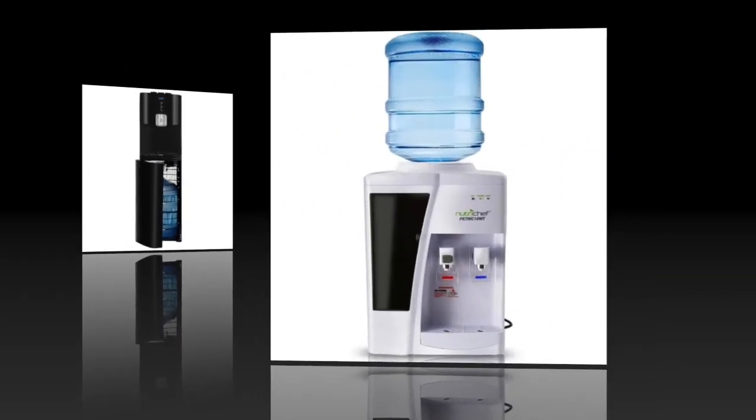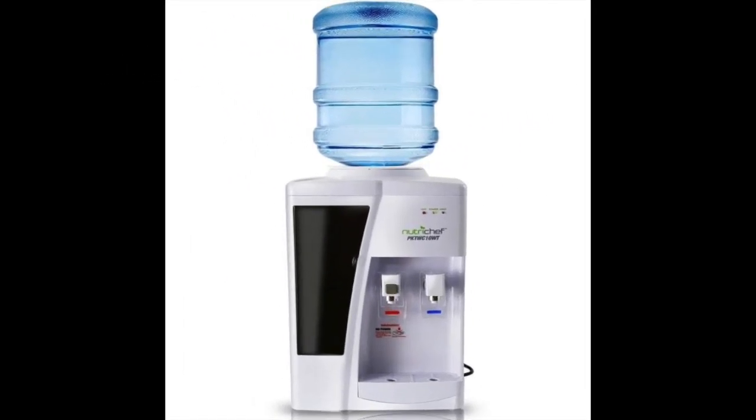And the next to avoid, NutriChef Countertop Water Cooler Dispenser. The NutriChef Countertop Water Cooler Dispenser is hands down the worst water cooler dispenser available. It lured people in with a sleek design and its countertop edge, but quickly people become disappointed. The complaints surrounding the NutriChef range from a plastic taste to the cold water not working properly.